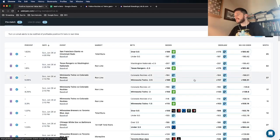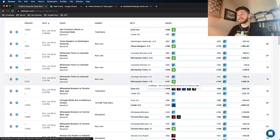So this first play that I think is really good is this Minnesota Twins -1.5 run line, plus 115 on DraftKings. So there's a couple reasons why I like it. Let's talk about the math first. So again, we are betting it at plus 115 on DraftKings.